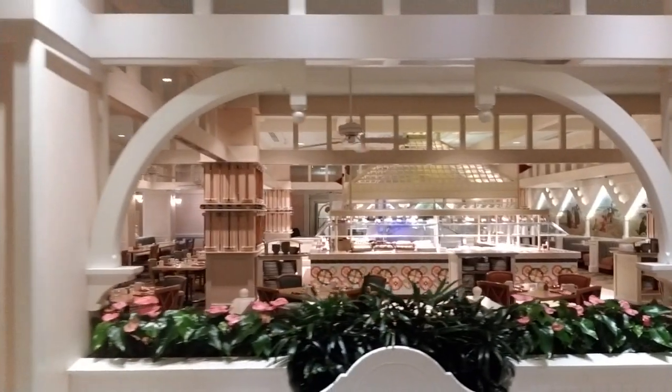Out that door where those people just went is one of the walkways to the Beach Club Villas, which are back there. Just off the other side of the lobby here is Cape May Cafe. In the morning, it is a character breakfast with, I believe, Goofy, Minnie, and Donald. In the evening, it is a seafood buffet. Both meals are very popular. And because of these big open windows here, quite often in the morning you will walk by and just see Donald Duck or Minnie Mouse walking by, which I feel like probably just makes kids want to visit more.